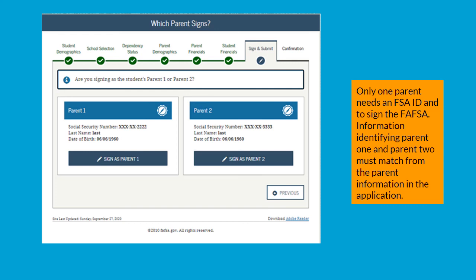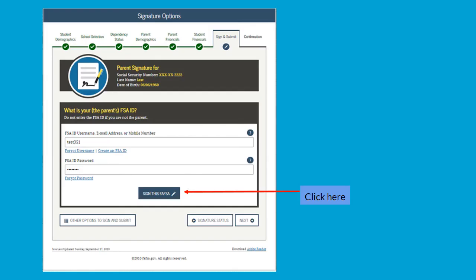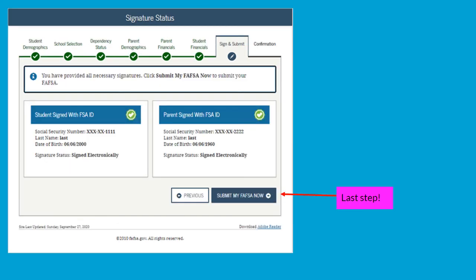You will only need one FSA ID, one parent to sign. Make sure it matches the Social Security number, the last name, and date of birth. Agree and sign this FAFSA. Then you will click Submit my FAFSA now.